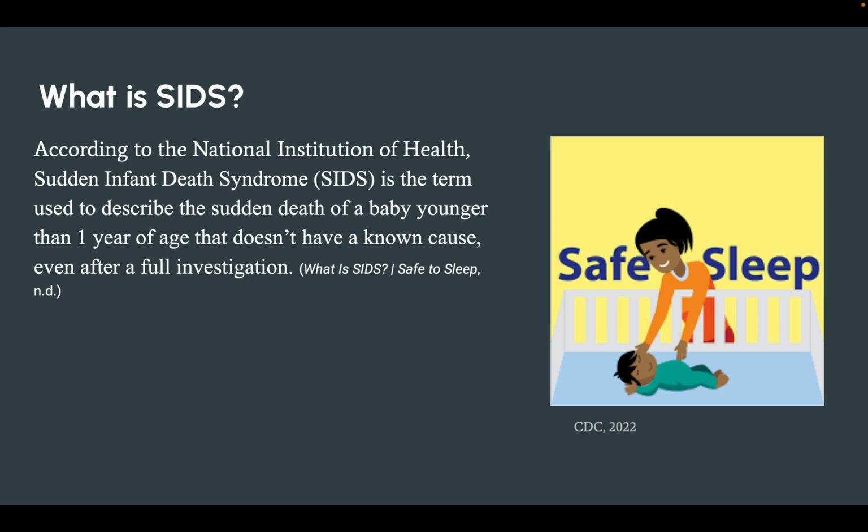According to the National Institutes of Health, sudden infant death syndrome is the term used to describe the sudden death of a baby younger than 1 year of age that doesn't have a known cause even after a full investigation. Even though the causes of SIDS are unknown, there are some clues that have helped researchers to try and reach conclusions. Researchers have found that babies who died from SIDS had higher levels of serotonin in their blood. Out of balance levels of serotonin could affect how the baby's body handles regular functions or everyday processes like waking from sleep and breathing.